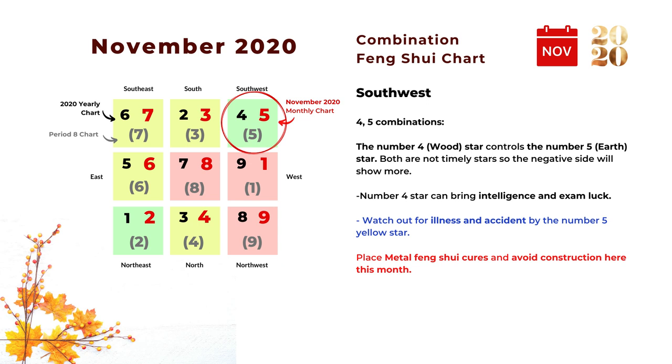The number 4 star is a star of wisdom, and it can bring intelligence or exam luck. So this is a good place for study room. But the number 5 star is a misfortune star that can bring you illness or all kinds of misfortune. So the classical feng shui cure, again, is using the metal objects to reduce the earth of the number 5 star. And we also want to avoid any construction here and try to keep the place quiet so we don't stir up the energy of the number 5 star.